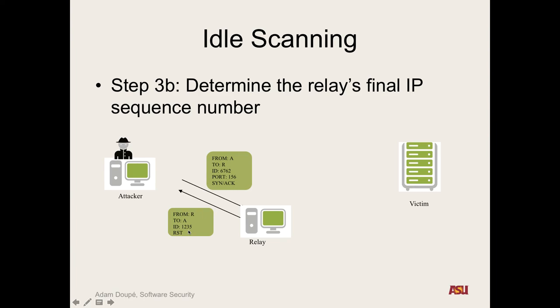All right, so now we've used that difference of the ID field to get that one bit of information: is port 80 open on a completely different machine. And victim only ever sees IP traffic from the relay and only talks to the relay, right? It doesn't even know we exist. It doesn't know our IP address. It knows nothing about us. And if relay is a machine that's idle and it's not being used at all, then I doubt they're doing any logging of who's sending packets to them.